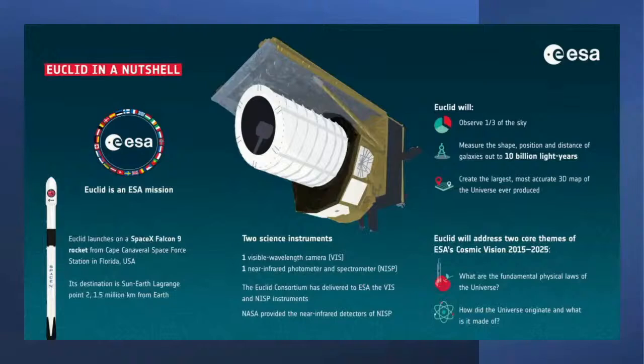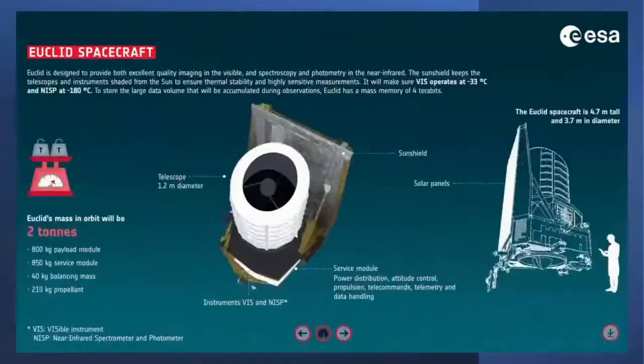Okay, so Euclid will address two core themes of ESA's Cosmic Vision 2015-2025. What are the fundamental physical laws of the universe? How did the universe originate, and what is it made of? Okay. Yeah, but are they going to explore anything important? Those are small questions, you know. Get real. Yeah.